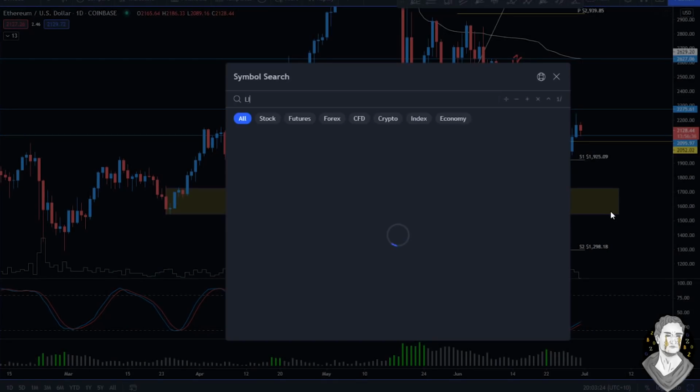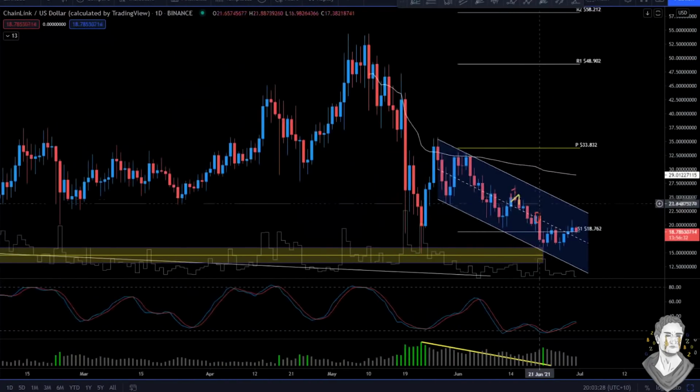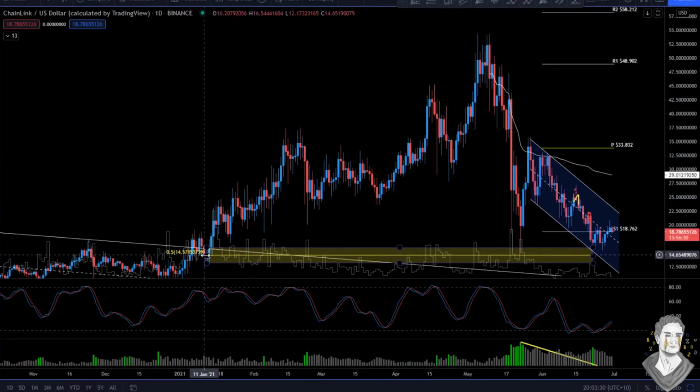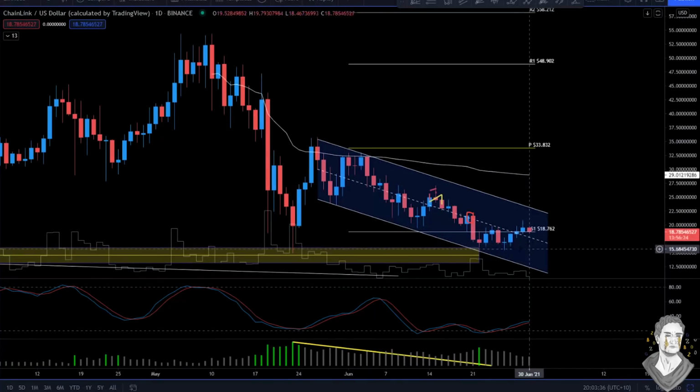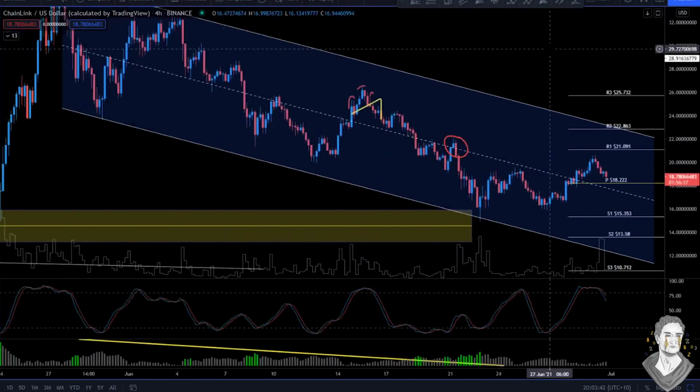Now let's move on to the Link USD here. I want to take a look at our Binance chart. Of course, we have our bullish order block down here as well, back from the 12th of January 2021. We have bounced up quite nicely from there, and we did end up breaking back above and closing back above the median of the channel. So this is the range that we've been looking at.